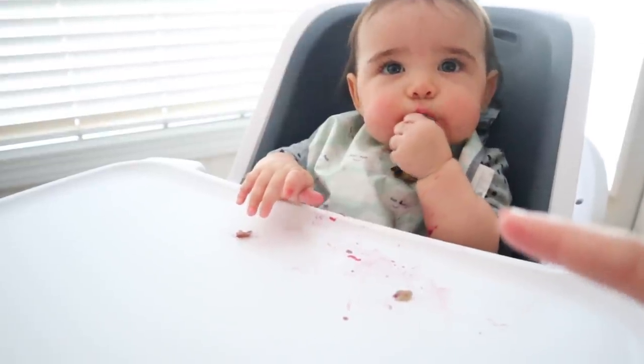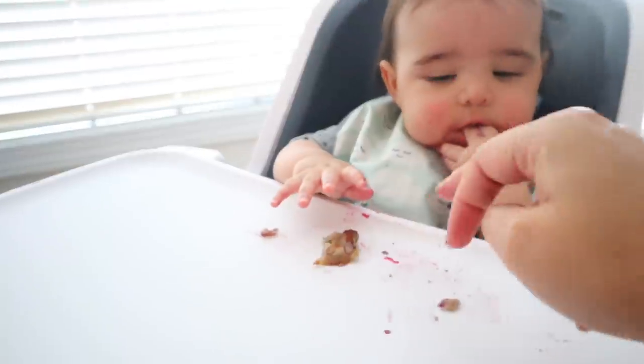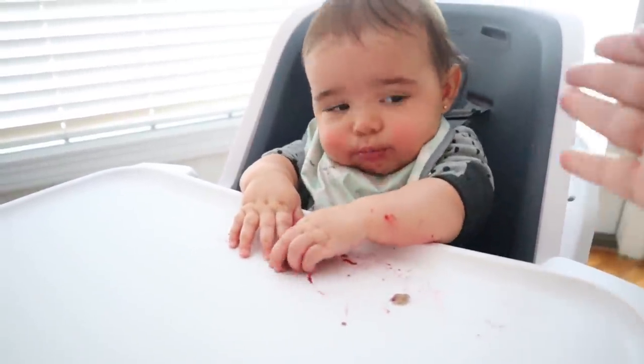Bibs are something else that I have talked about before, and we have a few different favorites. This one snaps, that she has on right now, and we also have some Velcro ones that cover a little more clothing.